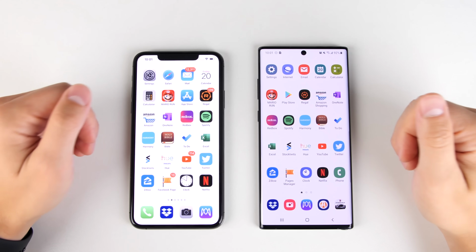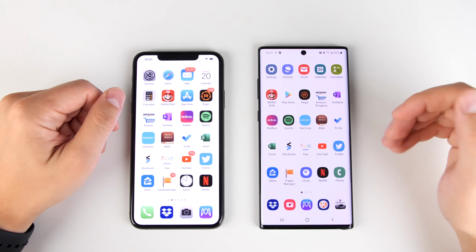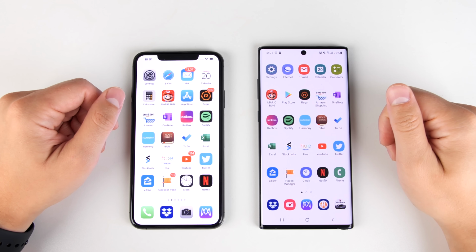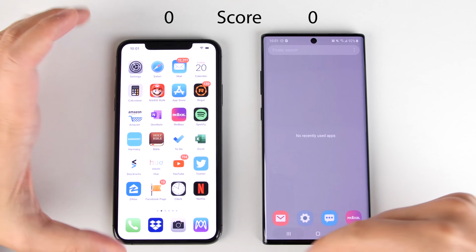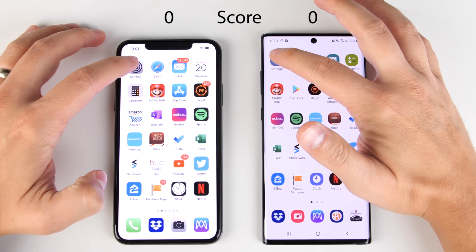Let's go ahead and just jump right into this. On the left, we have the iPhone 11 Pro Max 512GB version, and on the right, we have the Galaxy Note 10 Plus 512GB version as well. So this is the best that Apple has to offer against the best that Samsung has to offer. First things first, we need to make sure that there are no apps open in the background, and there aren't, so we're good to start the test.